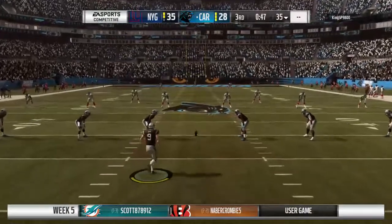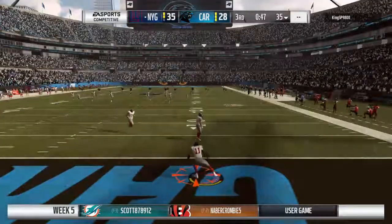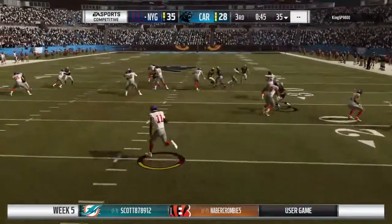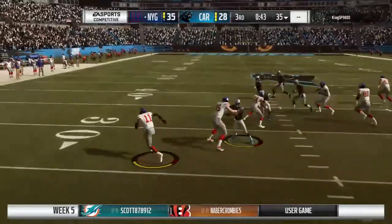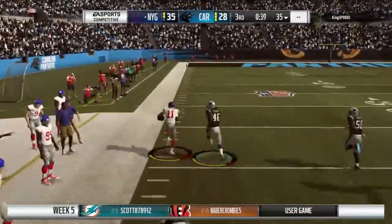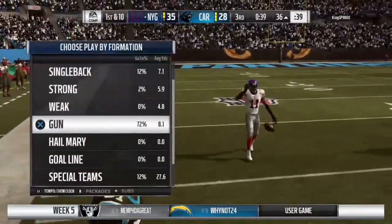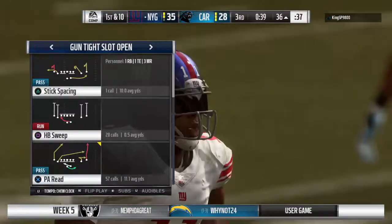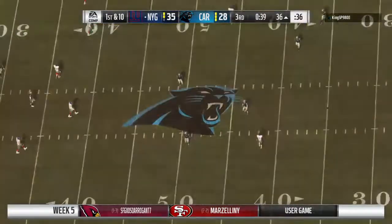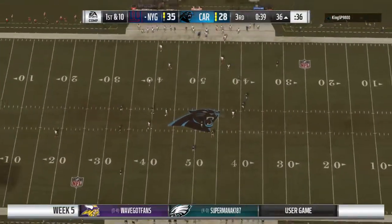Gano out to kick this one away. This is fielded a couple yards deep. For a quick second there, I thought we were about to have a repeat performance of a kickoff return for a touchdown. This guy's on fire today. Now out come the Giants. And for them, a touchdown their last go-around. Obviously, they'll be hoping to do that again.